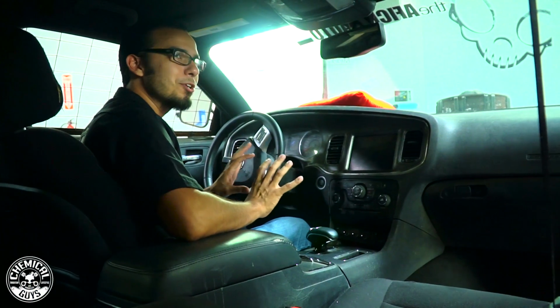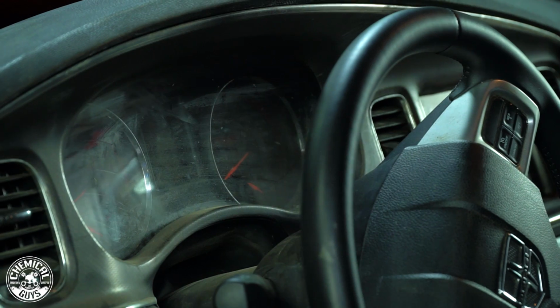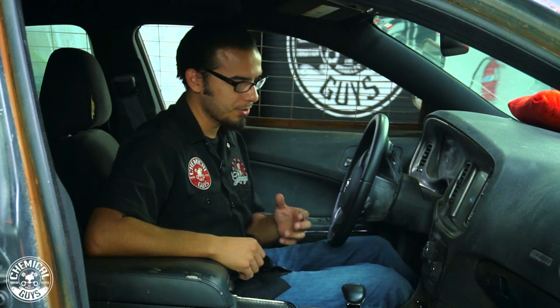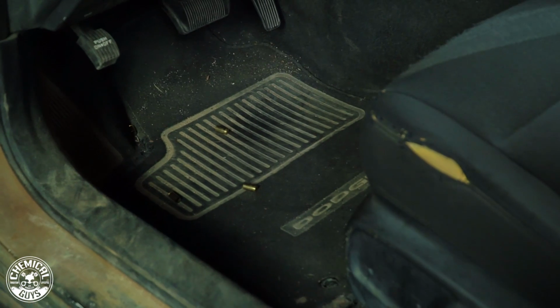We'll try our best. Alrighty guys, so now we're inside of the Charger, and just by looking at it, there's a lot of dirty surfaces, but although it seems dirty, this is all just movie magic. This is a stage-used, screen-shot car. This is all paint up here. You can wipe on it, it doesn't come off. But we're gonna go ahead and clean all the surfaces that you actually touch, like the control surfaces. The carpets are really dirty, the seats are dirty, so we're gonna clean them and protect them.